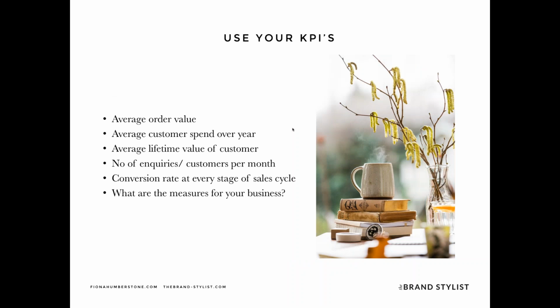But I think it's important that you understand, and also that your team understands, what it's going to take to make it work. How many inquiries do you need to get per month? What's your conversion rate at every stage of the sales cycle? And think about what's relevant to your business, because what's relevant to mine will be very different to yours.